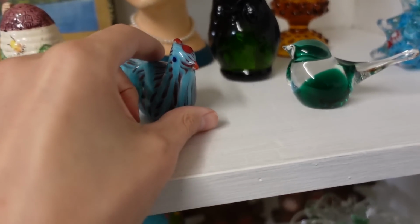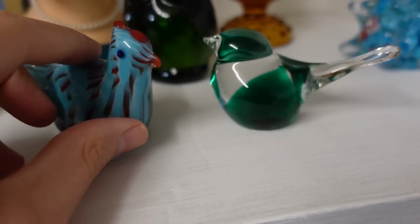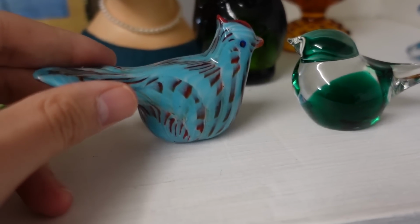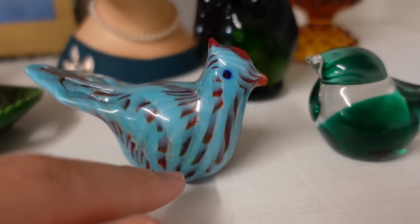And then this beautiful little bird. We love a good bird moment. Whereas there's two of them over here, actually. This one has this great coloring. I mean, isn't that beautiful? That's beautiful. You're a beautiful bird, you know that, right?